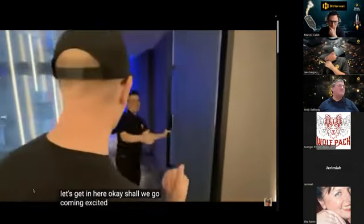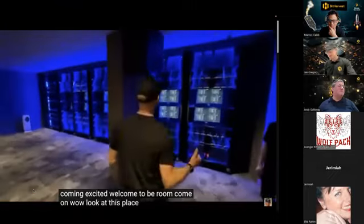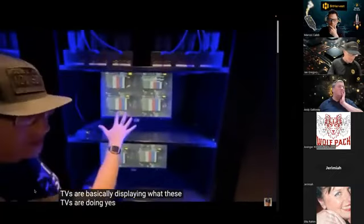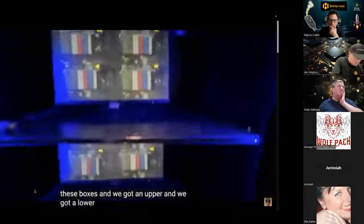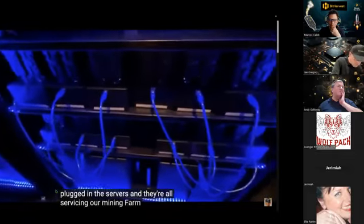Coming. Excited. Welcome to BitHarvest server room. Come on. Wow, look at this place. It's like a candy store. I love it. Amazing. So those TVs are basically displaying what these units are doing. Yes. Okay. And these are all the boosters, 20 units in each one of these boxes. Yes, right. And we've got an upper and we've got a lower down here. And they're all plugged into the servers and they're all servicing our mining farm partner, correct?